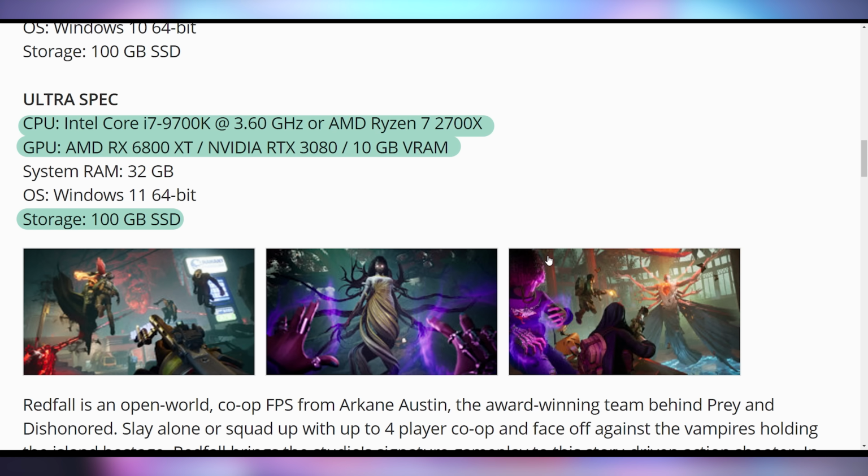And then the Ultra spec is going to be the exact same CPU with either a 6800 XT or an RTX 3080 with 10 gigabytes of VRAM. You're going to need a minimum of 100 gigabytes of storage.